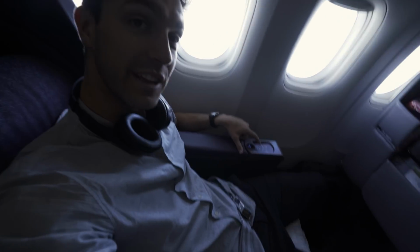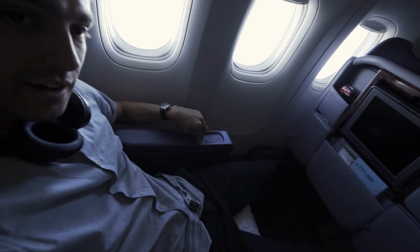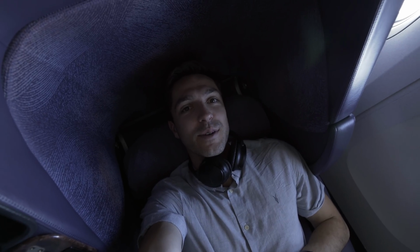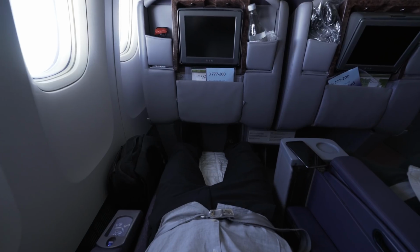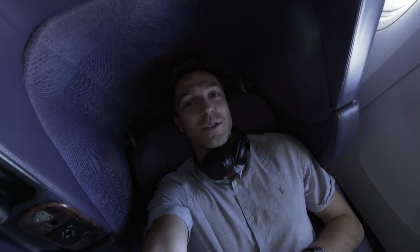This is completely useless. The only way you can move the seat is with this button here. Not the best product out there if you haven't gathered that already, but it's still comfortable for sleeping, and it's actually long enough for me. My feet are touching the end, but my head's got a little bit of room, so that's not so bad.